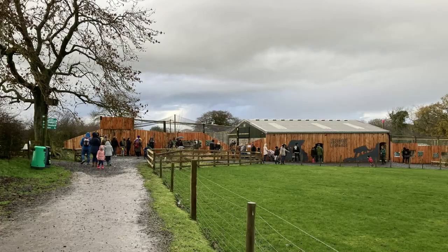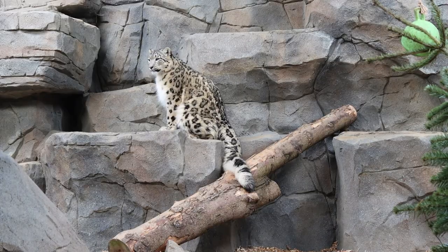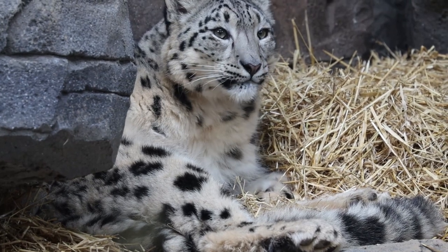So we had 24-hour CCTV on them. Funnily enough, it wasn't until the Friday, which was our opening day, that they actually started coming out. Ever since that day, they've been out on show every single day in the on-show den, and they hardly ever go in the off-show den anymore now, which is really nice. So yeah, it was a massive relief.